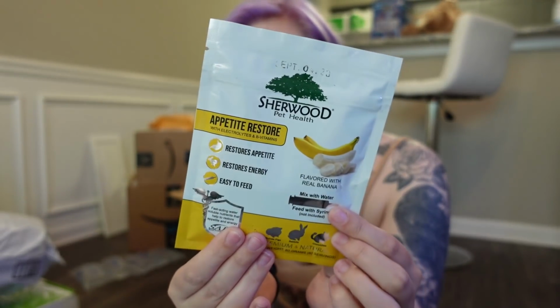Then I bought a bag of Sherwood Appetite Restore. I know it came in here, but I just bought another bag just in case I needed it. This is flavored with real banana. So this is a banana flavor.